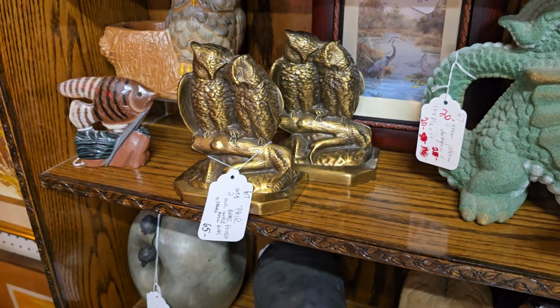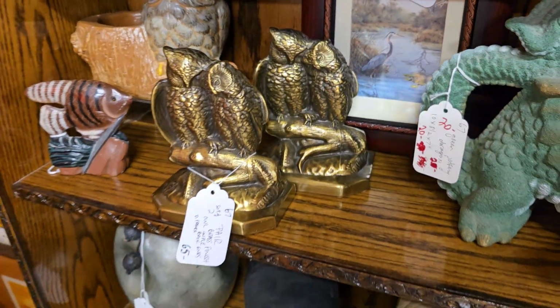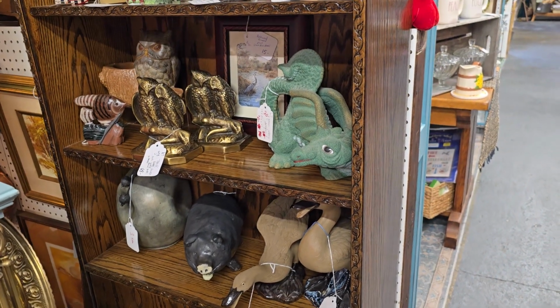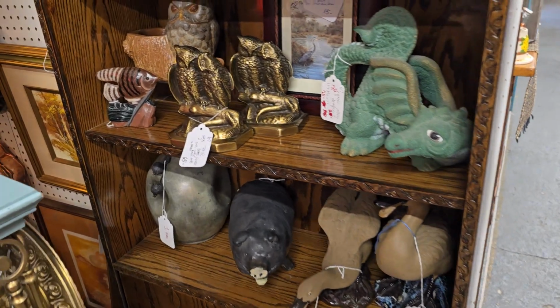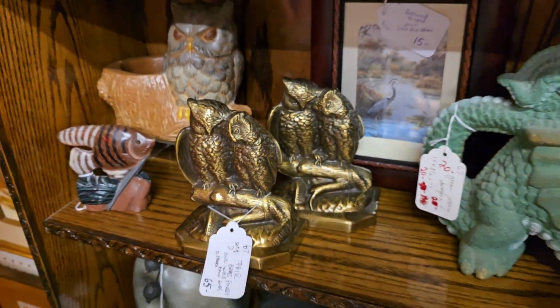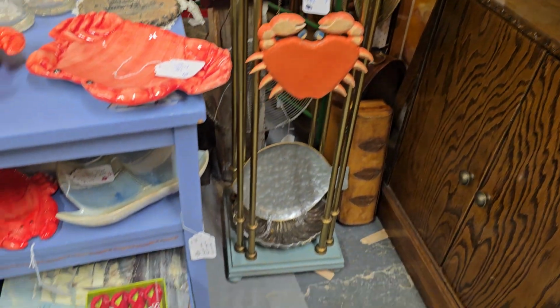Now we have, not a bookend, but we have very similar, and then there's a third owl that was gifted to us because the owl is our logo. People used to gift us owls, and we had so many of them, but one of our favorites that we've kept was a 3. So it was my husband, myself, and our son. So that's one of our favorites that we have in our collection.